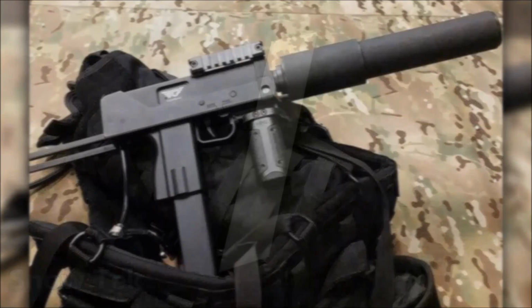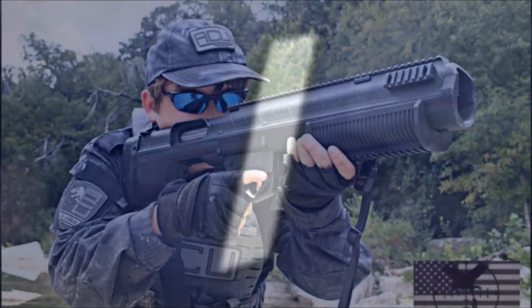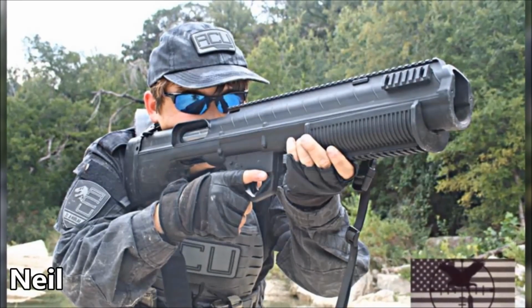curtains of number 1. This is something we didn't expect to show itself in the submission pool. Remember, 90 guns were submitted, but this one stood out like the sun in the sky. Shotgun and Bullpup lovers, eat your hearts out, because this is Neil's custom APS Cam 870.